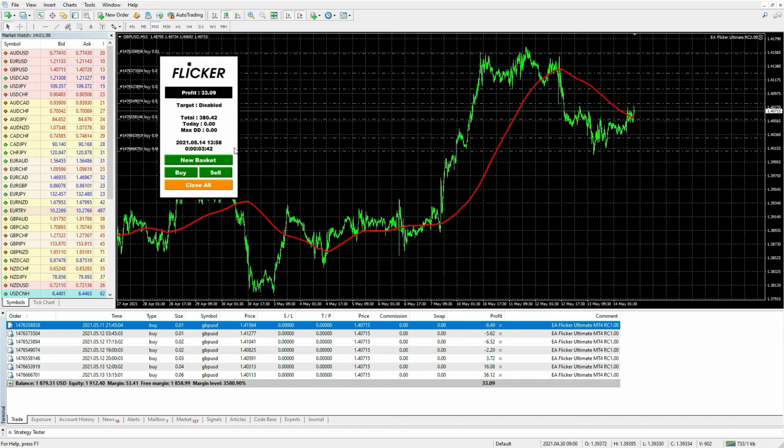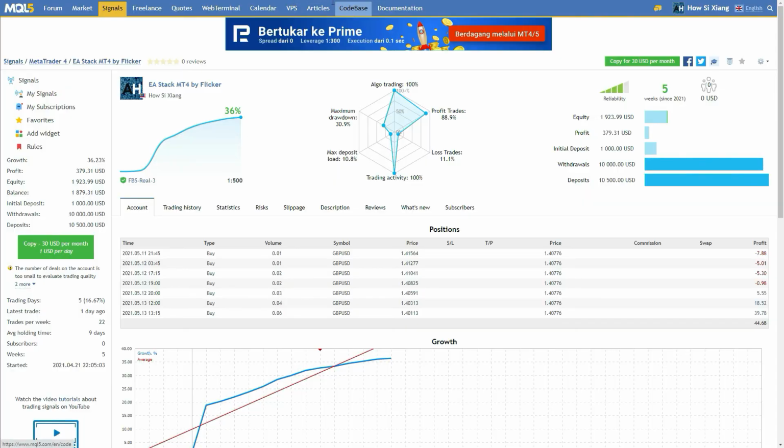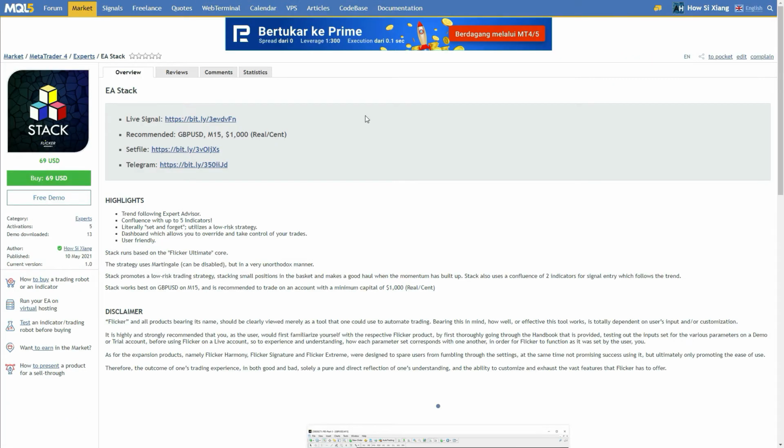So this is EA Stack, and it is something new, something that I don't think you'll be able to find in the market today. If you want to consider purchasing it, you can just visit the EA Stack page and grab it. It's only 69 US dollars, and it is a feature pack. You can modify it and change it according to how you want to trade it.